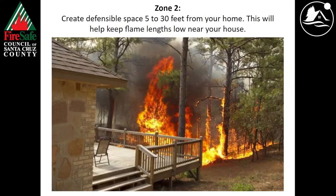As you move away from the 5 foot zone around the house, what you want to do is, if there is fire approaching your house, you want it to stay on the ground. You do not want it rising up. As it rises up, you know the fire is of higher intensity. There's more potential for wind to whip it around.